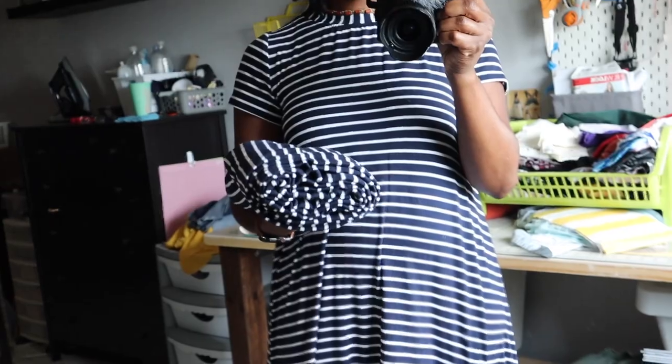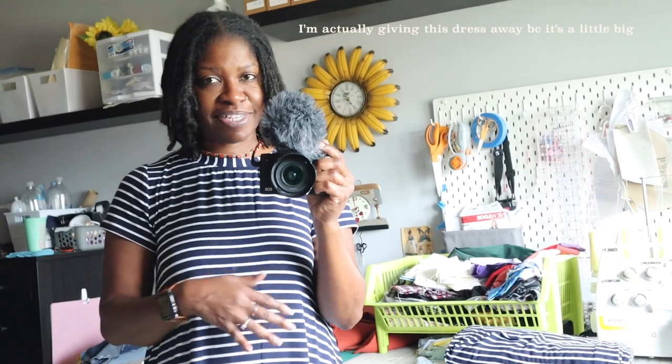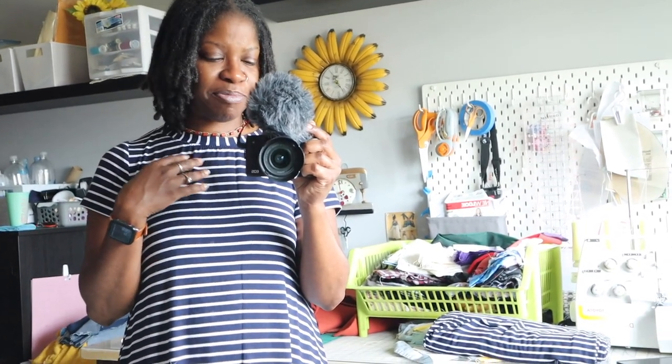So I still have a good amount left of this fabric. That's how much I got. I've also made some hair tubes with this fabric, so I might make another one of these with this fabric because I love this dress so much, and this fabric as well. So this is in a blue and white stripe.